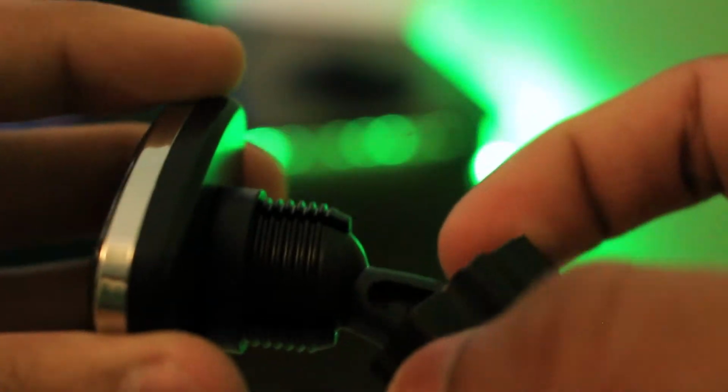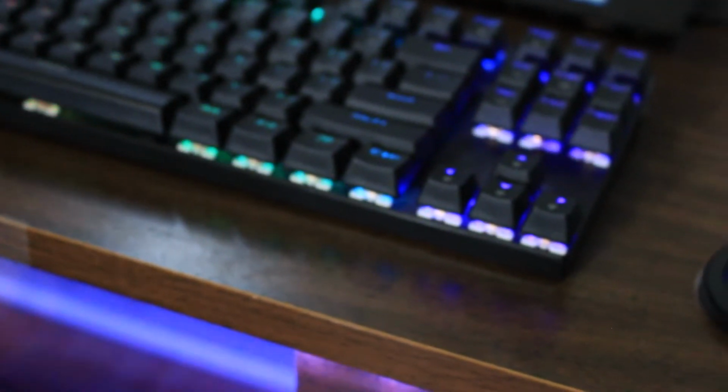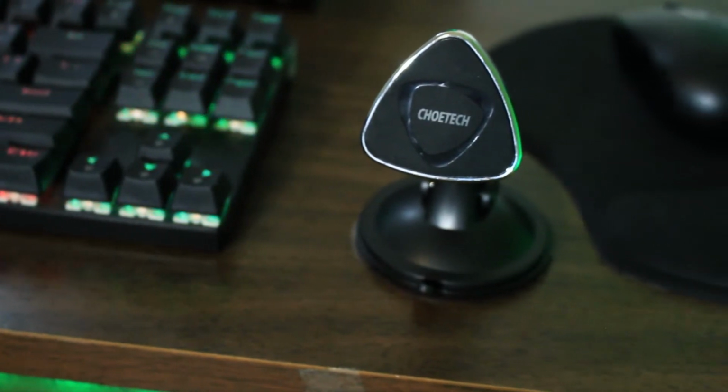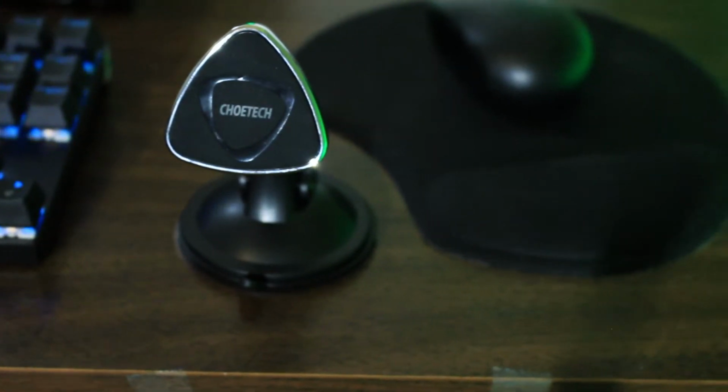So before we get into the car, we got one more thing. Okay, so we have two magnets. What they're asking us to do is pretty much place the magnet on our phone and then stick it onto this, right? Whoa, it actually worked. Whoa, did it? Yep, it actually did work.